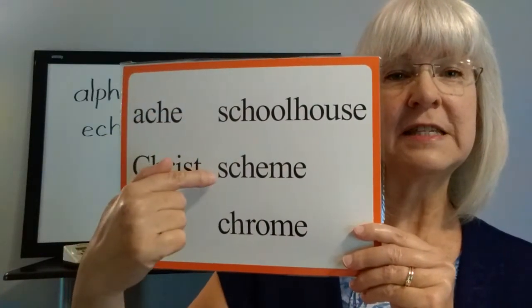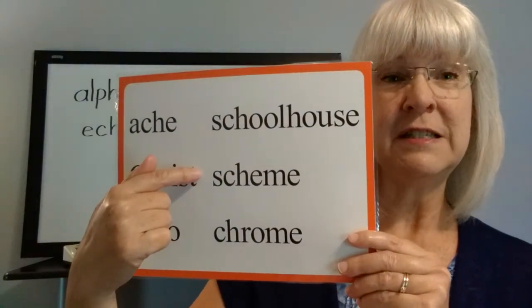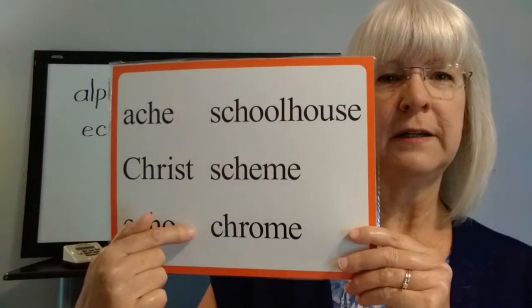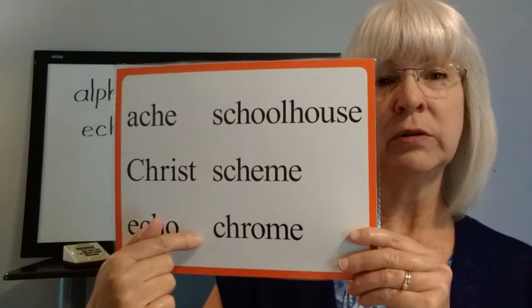Schoolhouse. Scheme. That means a plan. Usually it's referring to maybe a deceitful plan, a scheme. Chrome. Does your parents' car or truck have any chrome? Maybe on the bumper, maybe holding the mirror.